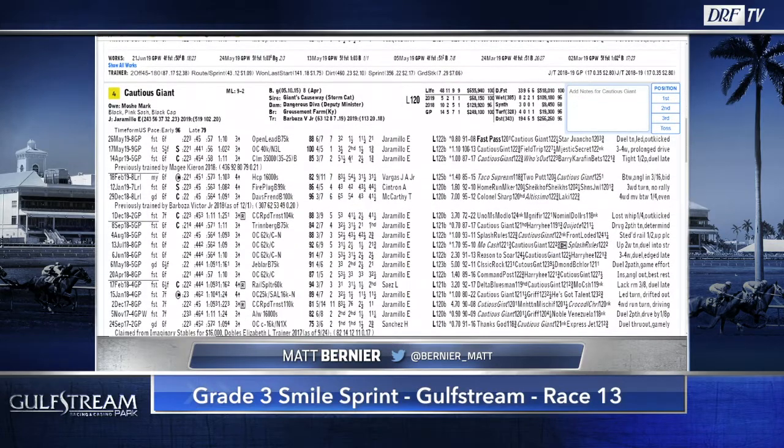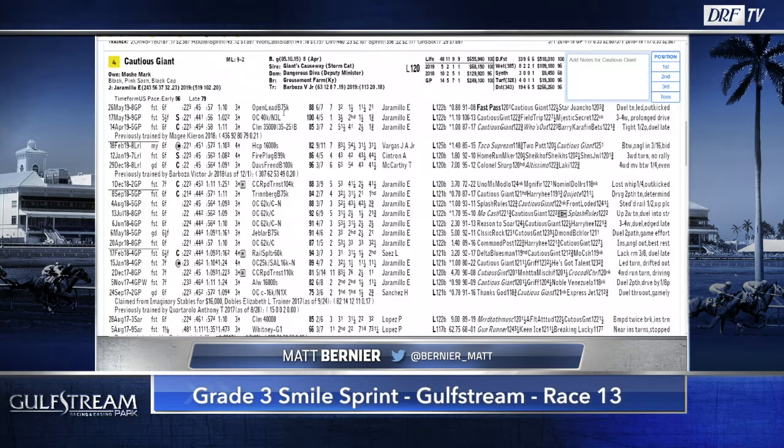4 Cautious Giant goes out for Victor Barboza Jr. This is a horse 2 starts back, popped a 100 Beyer speed figure. Obviously, that's fast enough to win in a spot like this, but it's a bit of an anomaly. He's more of a high 80, low 90 type. That to me is good enough to get a piece of this thing at best. Misael Jaramillo retains the mount.